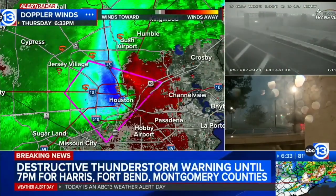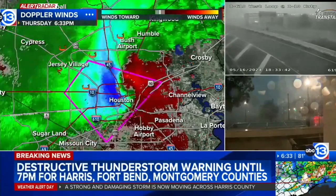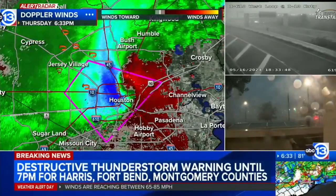Look at them, they're trying to get out of harm's way, and they need to do that right there. Bottom right corner, that's downtown right now, David. Look at those winds. That is incredible. Let's pull that one full screen if we can.